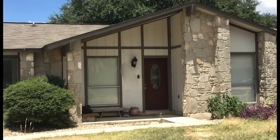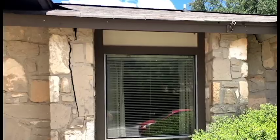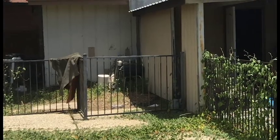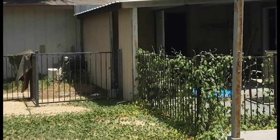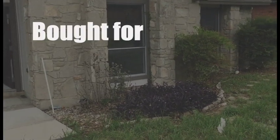And it needed quite a bit of work. It's actually more of a rehab than I would normally take on. This house needed a roof, it needed a foundation. The backyard needed lots and lots of landscaping. It's in really, really bad shape. I managed to get everything done under budget.